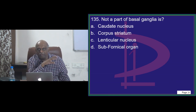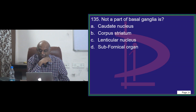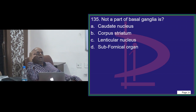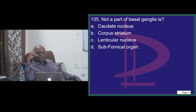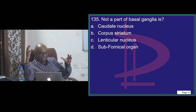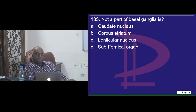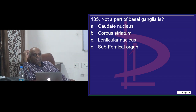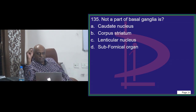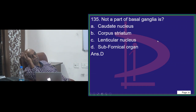Which is not a part of the basal ganglia is my question to all of you. Which is not a part of the basal ganglia. Basal ganglia are those islands of gray matter in the midst of the white matter. And basal ganglia are important to work along with the cerebral cortex, motor areas and cerebellum in order to finally control movement. Sugandhini, Manesh, Vimal, Bhanu, everyone is betting on subfornical organ. Absolutely right.